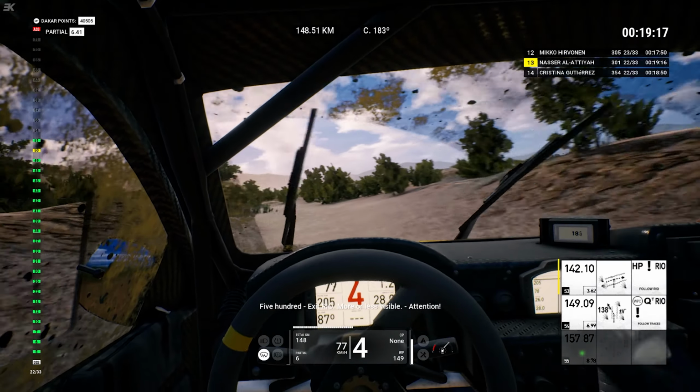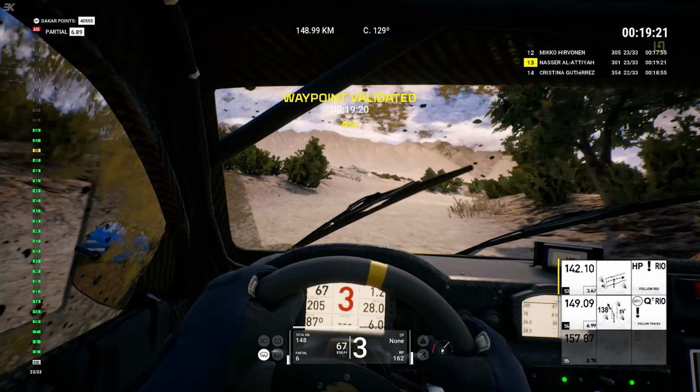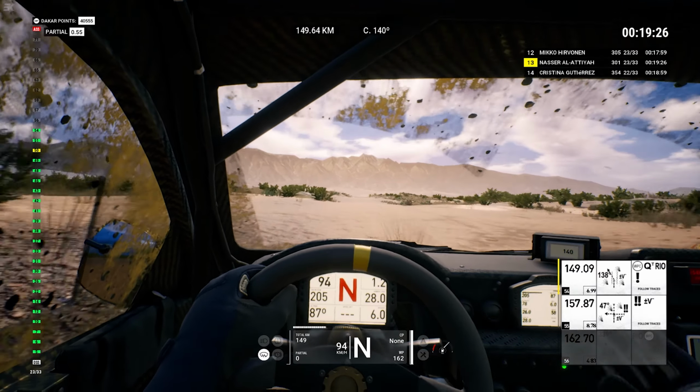500, exit Rio, more or less visible. Attention. Forward, exit Rio on cap 138. Oh, we can do that.